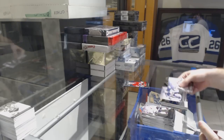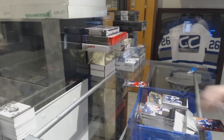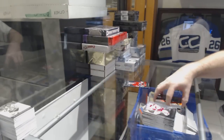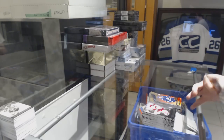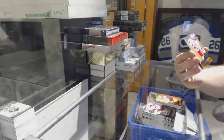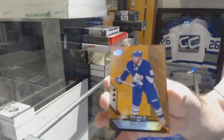Quad diamond rookie for the St. Louis Blues, Ty Ratty. And a triple, sorry, quad diamond rookie gems ruby for the Maple Leafs of Stuart Percy. I think he will get 800 personally. I got a feeling he will get 800. We've got a single diamond orange Shane Doan for the Coyotes. Quad diamond rookie gems for the Rangers, Anthony Duclair. And a triple diamond for the Maple Leafs, Phil Kessel.